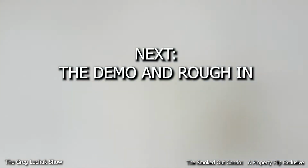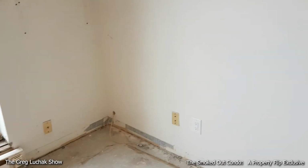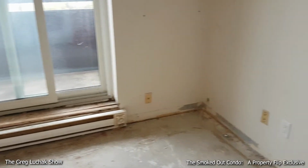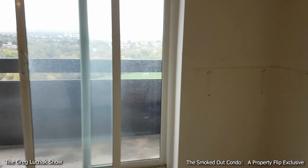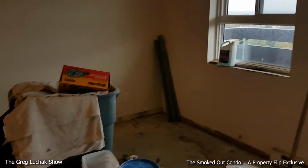Okay, here we are. We're back at the condo renovation job, and we finished the demo. And we've upgraded the electrical, so I'm just going to walk through the unit before we get too far ahead of ourselves here. And you can see that we've removed baseboard, carpets have been removed, all the blinds have been removed.